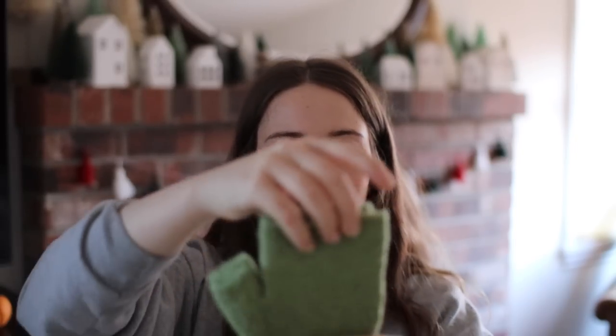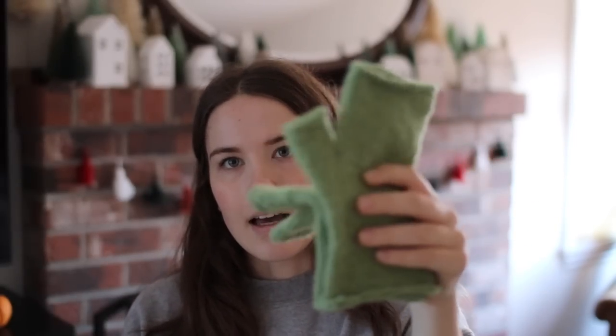I can leave some instructions on my Ravelry project page if you guys are interested in recreating it. You can also go over and see what Emily did from High Fiver Knits. If you do go over there, tell her I sent you, say hi. But yeah, I'm really happy with these and I'm excited to use them because it's only going to get colder here in Seattle over the next few months. Very fun, very exciting.